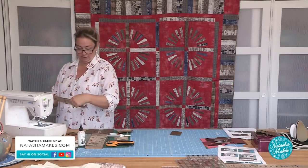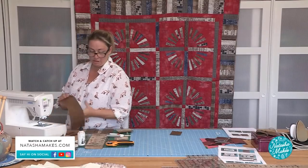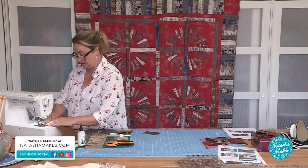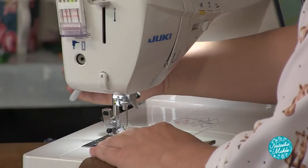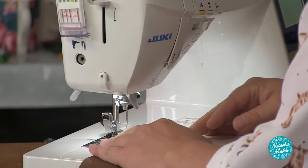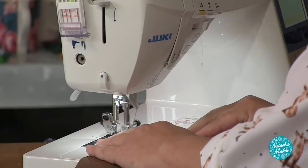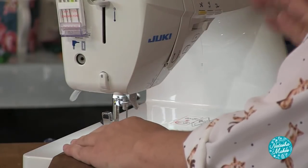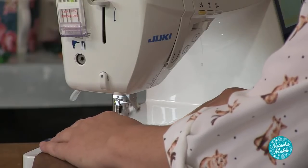Okay, so I'll just do this one. You can put two rows of stitching along if you prefer the look. Ooh, I wonder if you can get twin needle jeans needles. You must be able to. Or you can just do it manually, I guess. Or that option too, yeah. I forget that these do all sorts of clever stuff.